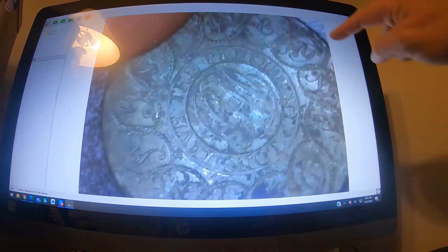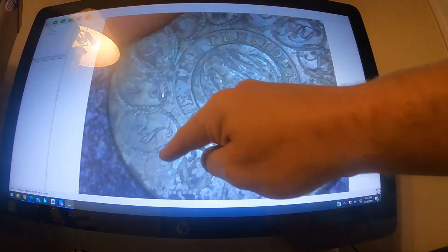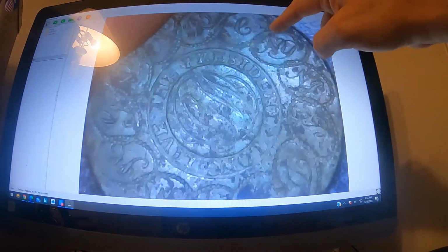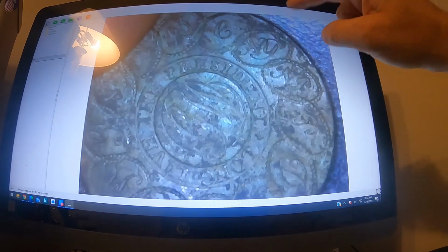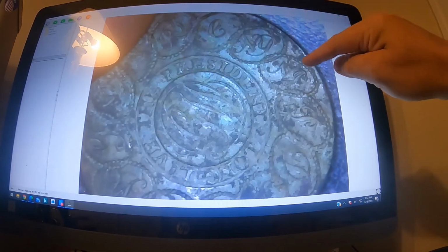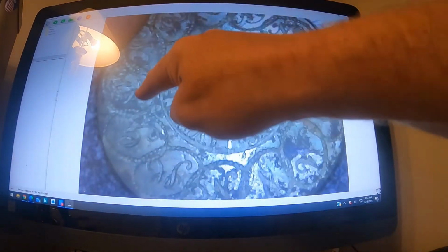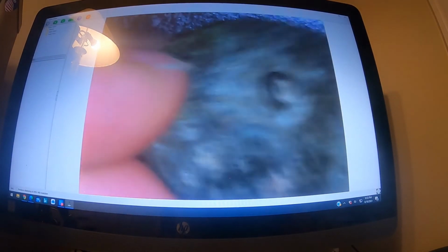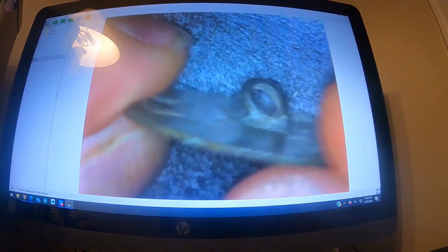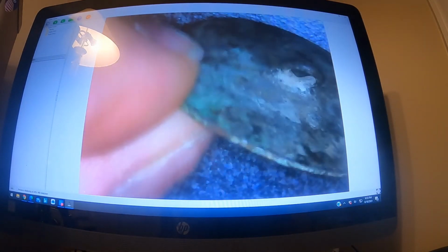Now, you see on the outside here, you have these circles all around the whole coin. And each one of these circles has the initials of the first 13 colonies. Here's New York, New Jersey, Pennsylvania, Delaware, and it goes all the way around, all 13 colonies, which is pretty cool. And on the back, if you can see it, the shank is still there. It's bent, but it's still there, which makes it incredibly valuable.